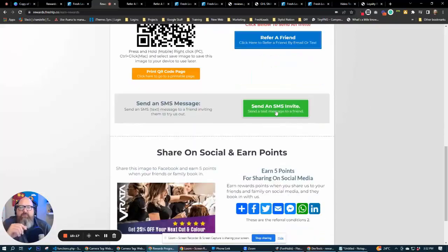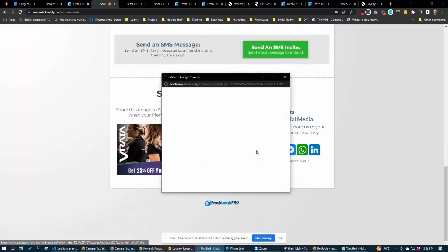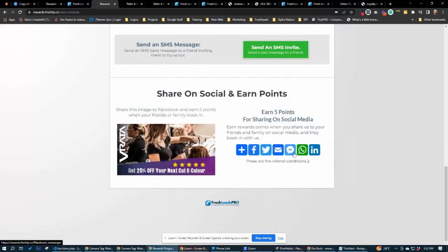Now, if somebody's on their phone, they can click to send an SMS. This is going to send directly from their phone number. It's going to load a message up on their phone that they can send directly out to their friends. And then over here, we have social media sharing. So they can share it on Facebook, Twitter, email, Messenger, WhatsApp, whatever it is. And they can get points for doing that.